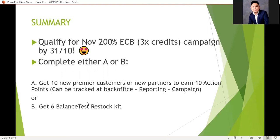Alternatively, you can get the 6 balance test and restore kit, and then of course share this with your prospects and your friends to get them started, to get them tested, so they can see their needs. So it's either A or B. Make sure you do your qualification by 31st of October.